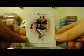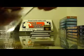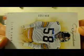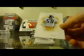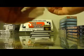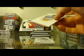We have a Chris Cooley for the Redskins, numbered 252 out of 499. I like how you can get some older guys in this too. Jack Lambert for the Steelers, numbered 305 out of 499. Oh, dropped the wrong one.